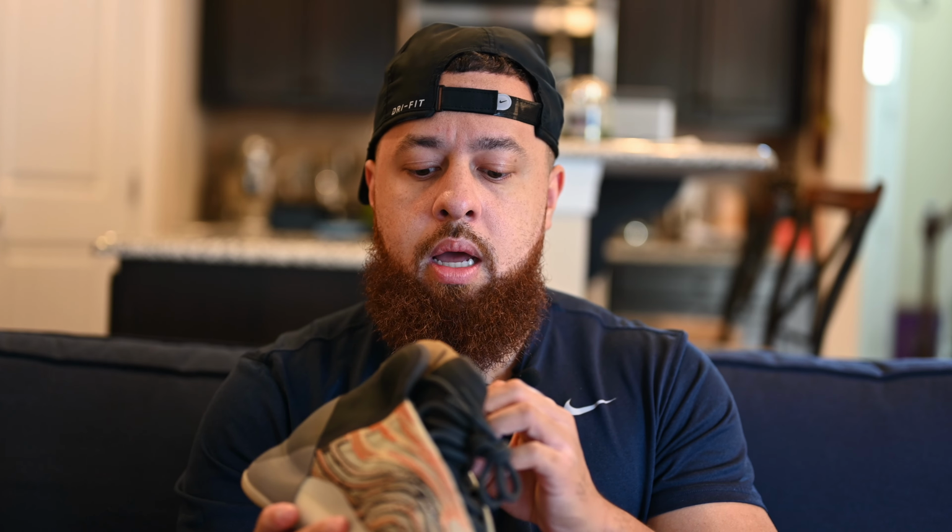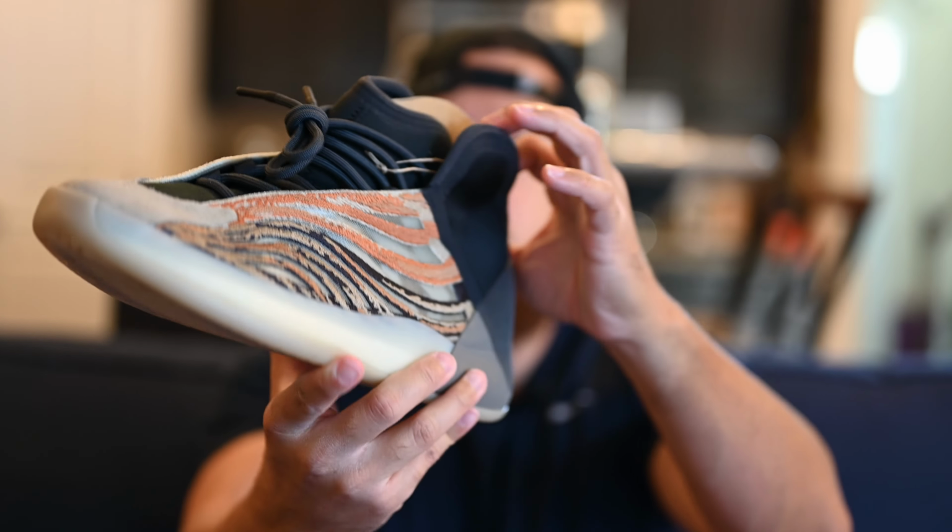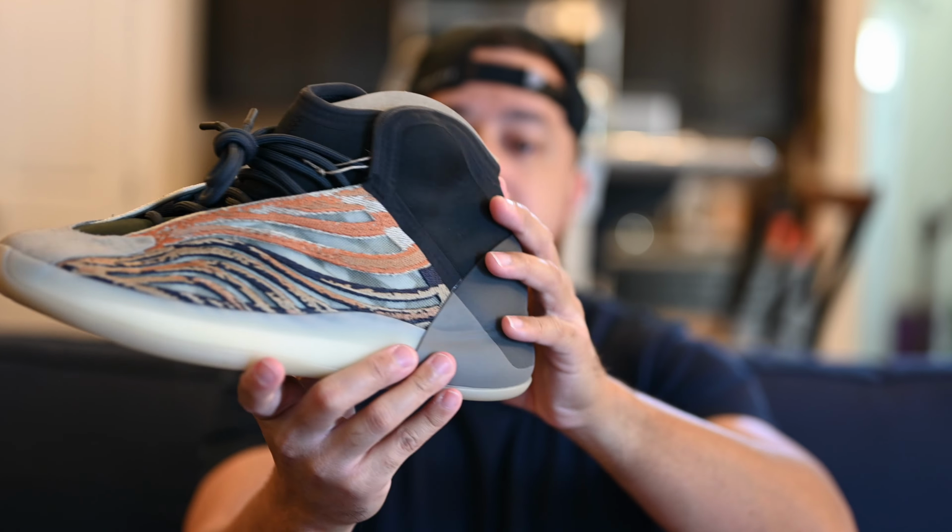And like I mentioned, this is the lifestyle version. In the lifestyle version, you don't get all the padding on the inside of the ankle collar or around the tongue and the heel, like you do in the basketball version. Just wanted to call that out.